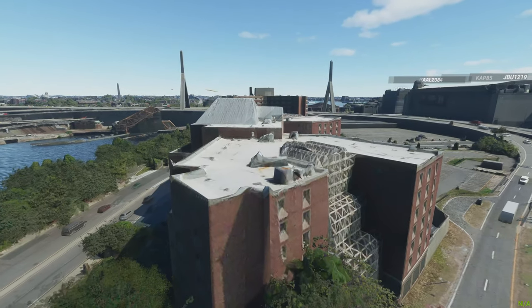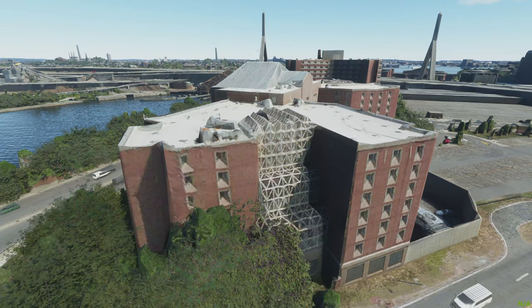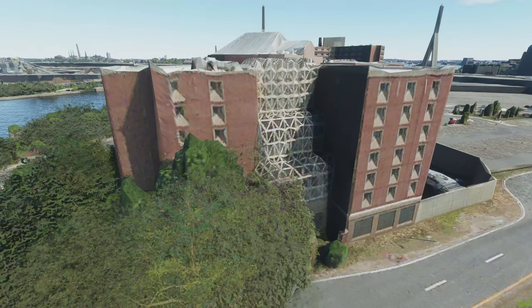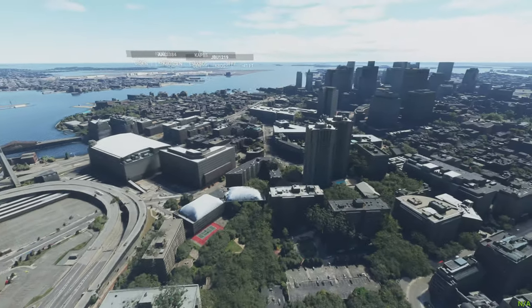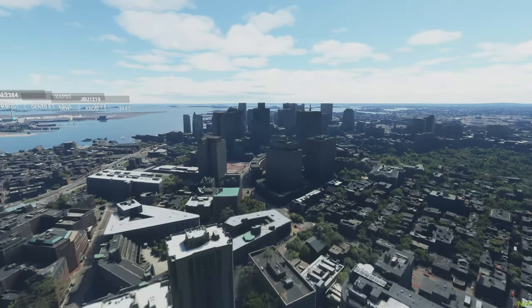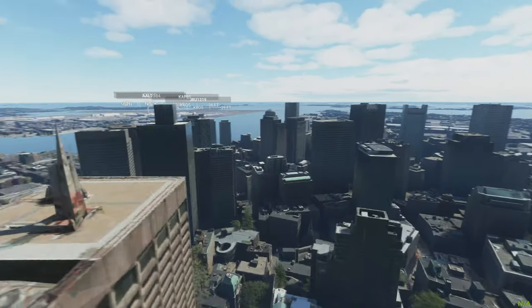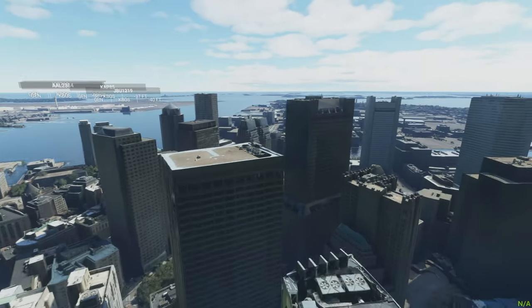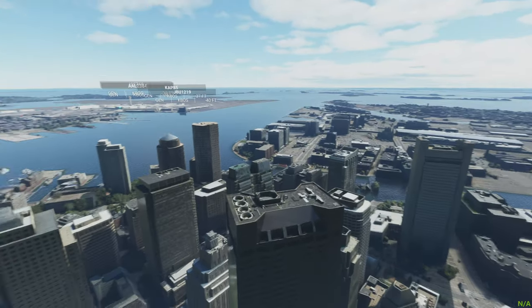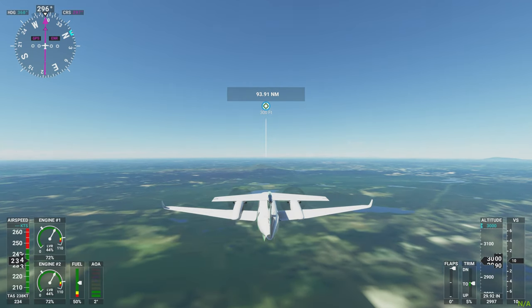This is kind of an interesting looking building. You can see the photogrammetry data being applied. Looks kind of crappy from here. What else can I look at? Yeah, so with the photogrammetry data, the downtowns just look way more realistic. Might even be possible to see company logos again on buildings. Okay, time to check on the plane.